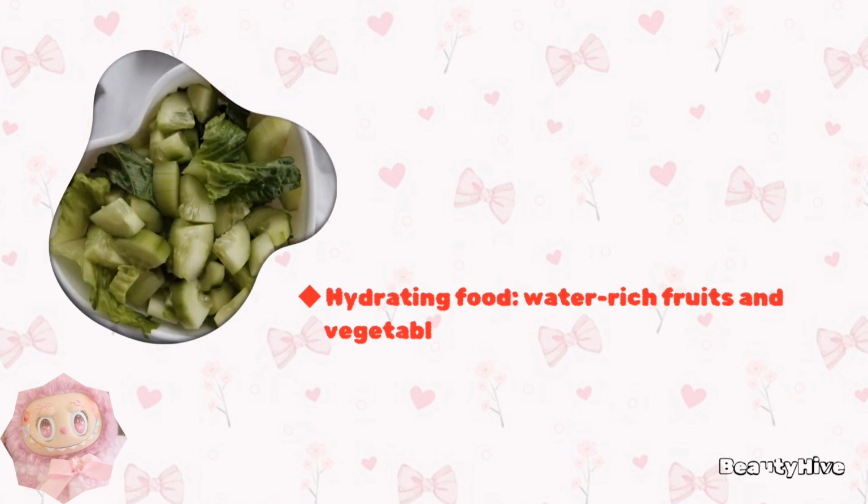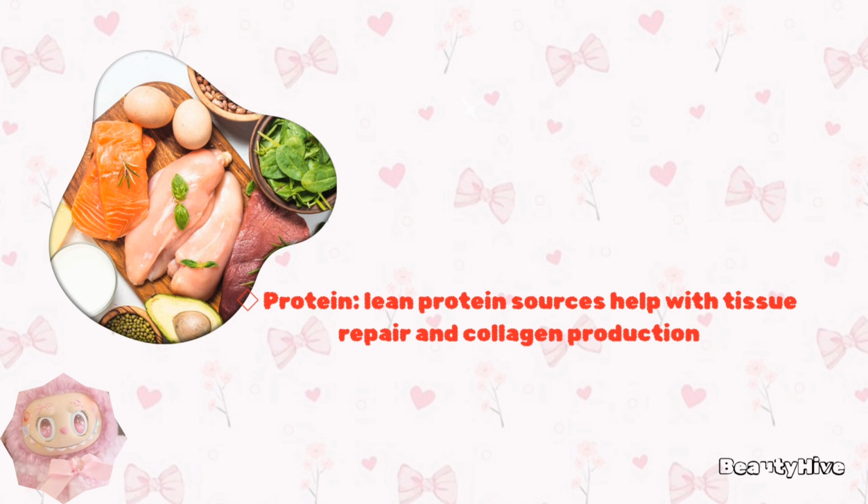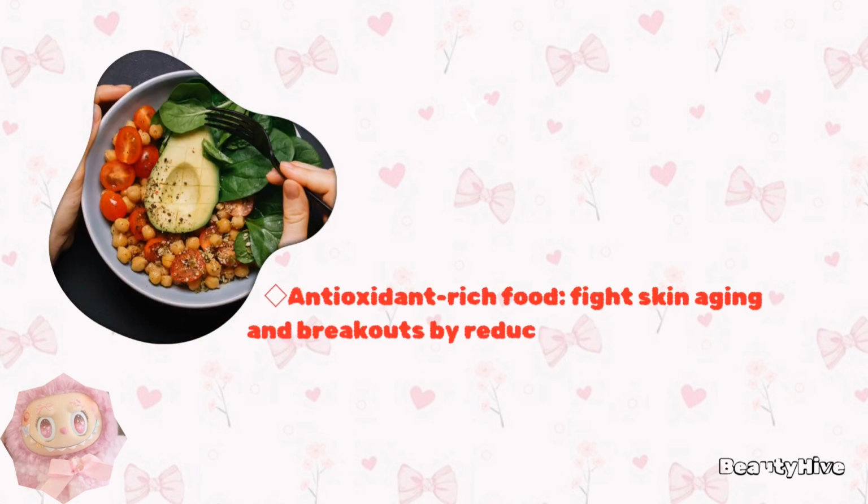Hydrating food. Water-rich fruits and vegetables help maintain hydration. Healthy fats. Food high in omega-3s reduce inflammation and boost skin health. Protein. Lean protein sources help with tissue repair and collagen production. Antioxidant-rich food. Fight skin aging and breakouts by reducing oxidative stress.